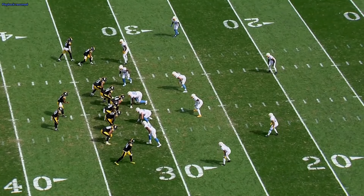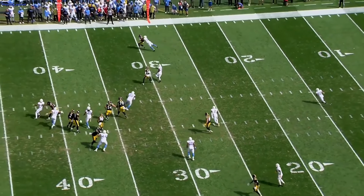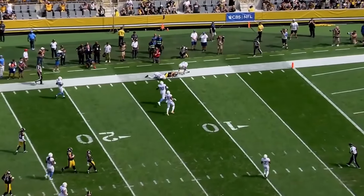Watch it right here. Watch number 3. He blitzes. Boom. He knows he can get that ball out quick. It's exactly what he does. And if he leaves this ball any more inside, it's a pick 6. He puts it on the outside shoulder of this receiver, and that's what allows him to break a tackle and go get some yardage and put him in a great position to score.